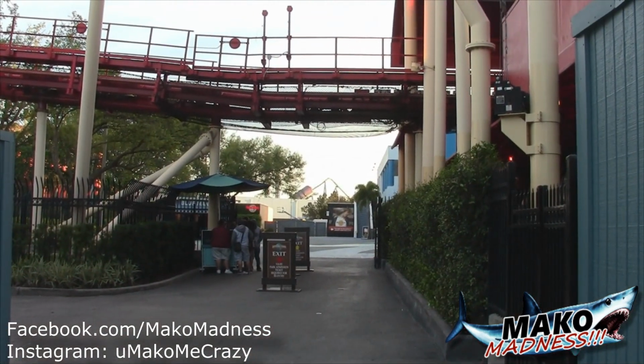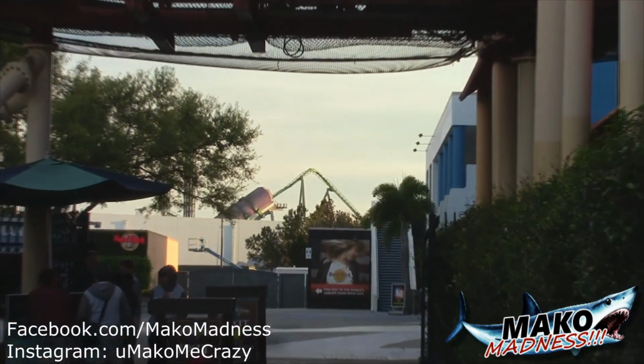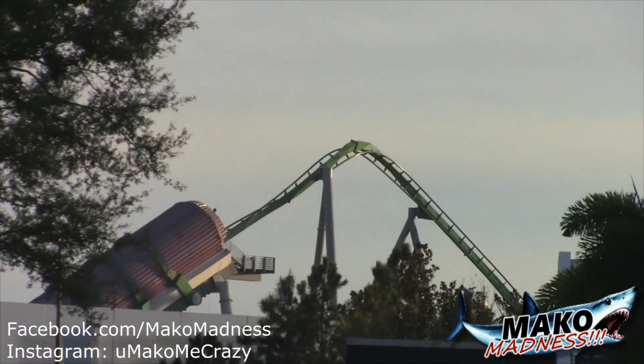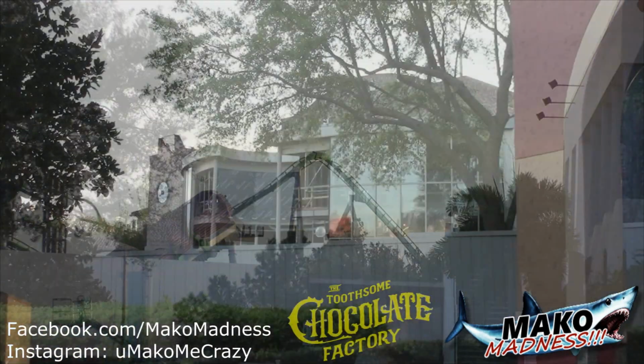Alright, so we're making our way over to the other resort and checking out this view. There we have it, folks. The 0G or inline twist, whatever you want to call it, is back. And it looks like they've actually completed quite a bit more. We're going to get over to the park and see what else is new also.